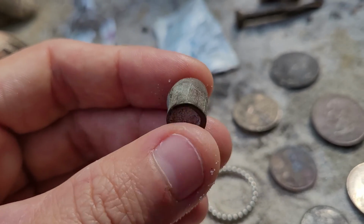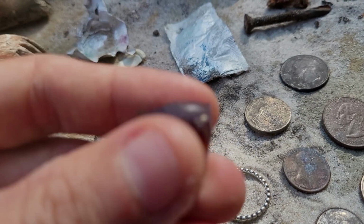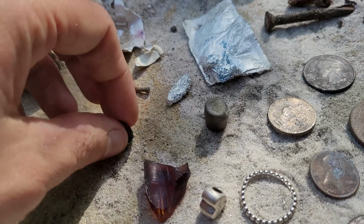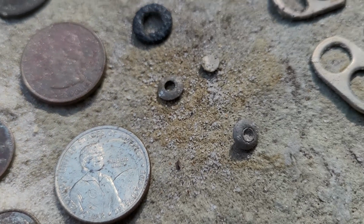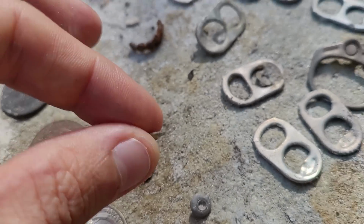But there's that bullet I found out there. Not sure about that one, copper jacketed bullet. We got a huge piece of glass right there, saved somebody's foot hopefully. When you're at the beach, you find a lot of little assorted pieces of metal too. So I got some circular little pieces of metal down there. The machine is very strong though to be able to pick up some small stuff like that, you know.